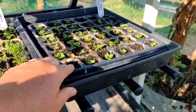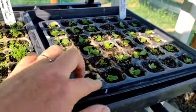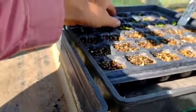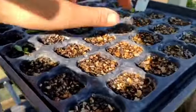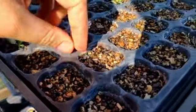And then sea holly. This is the deep blue one. They're growing well. I'll plant them out maybe the end of this week or start of next week. And then I've got Geraldton wax in here. There's nothing come up yet.